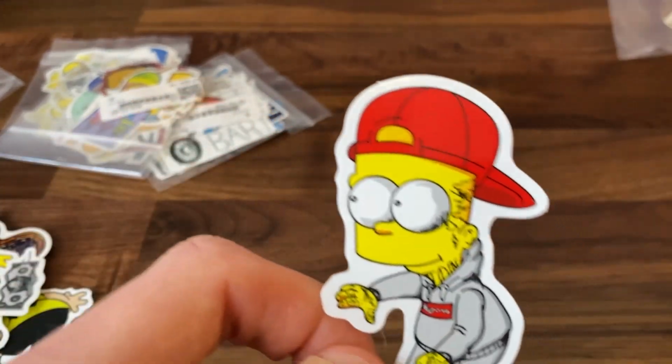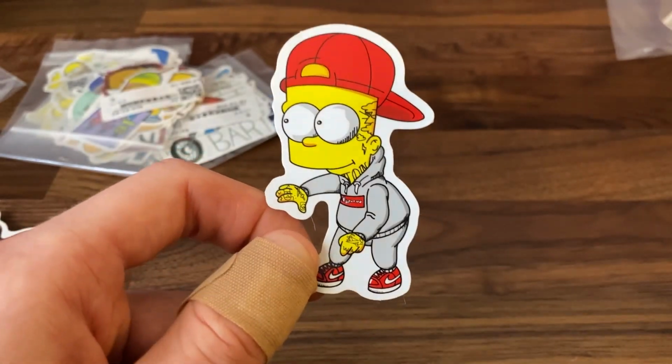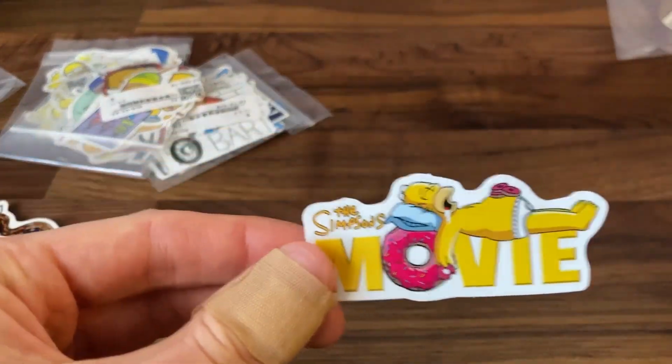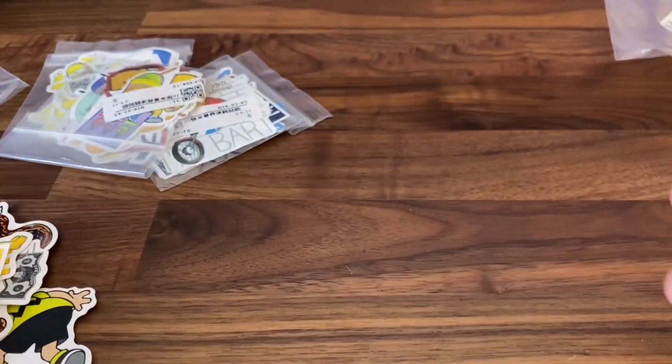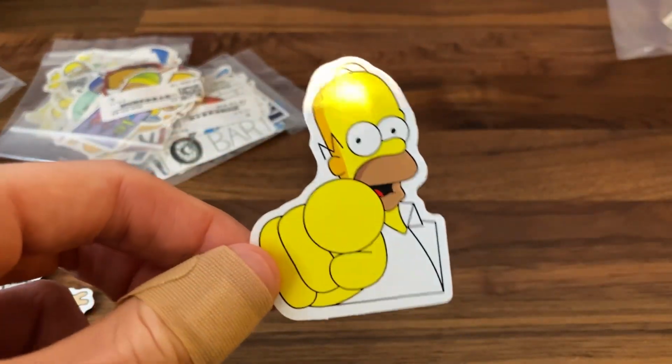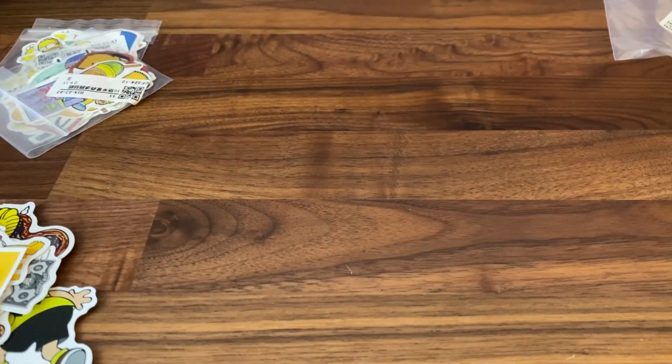What is this? Why is it all tattooed? Is that meant to be like an actual rapper or something? I don't know. The Simpsons movie. Woohoo. Kind of strange pointing Homer. Okay, we've got three packs left. I feel like I'm opening baseball cards or something.